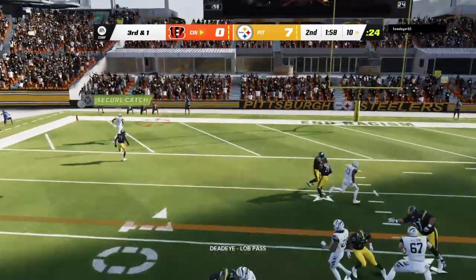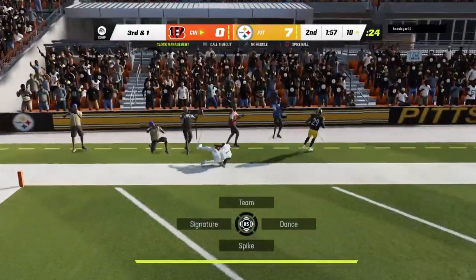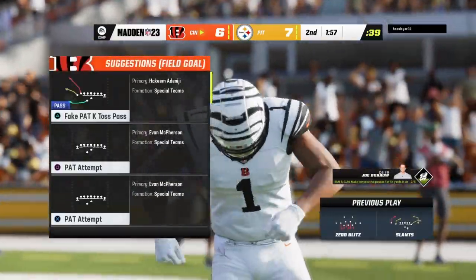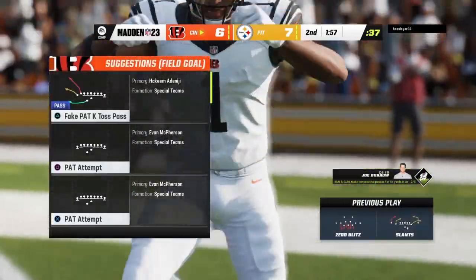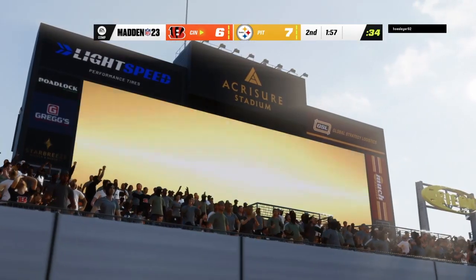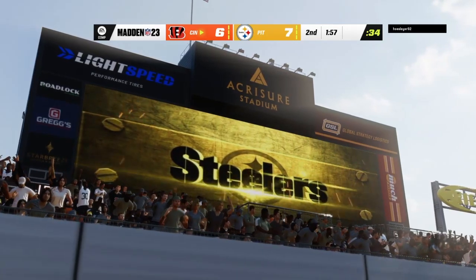Now Burrow. That's to Chase. He's got it. Touchdown, Cincinnati. 10 yards on the touchdown pass. And the Bengals are an extra point away now from tying this ball game.